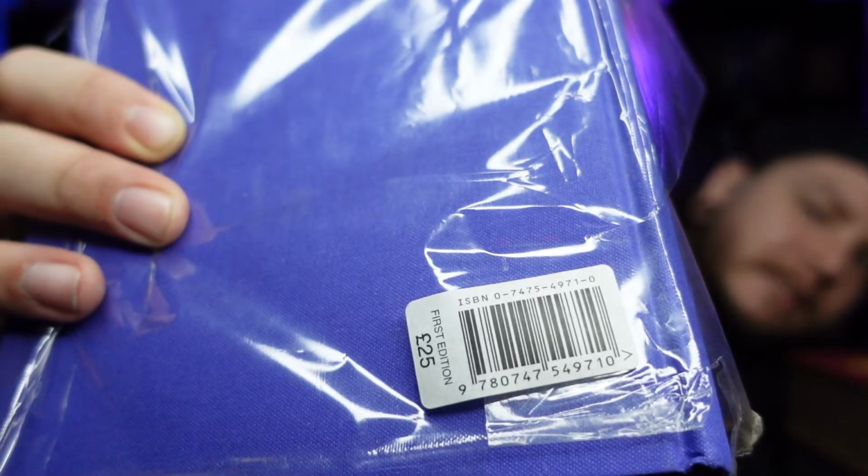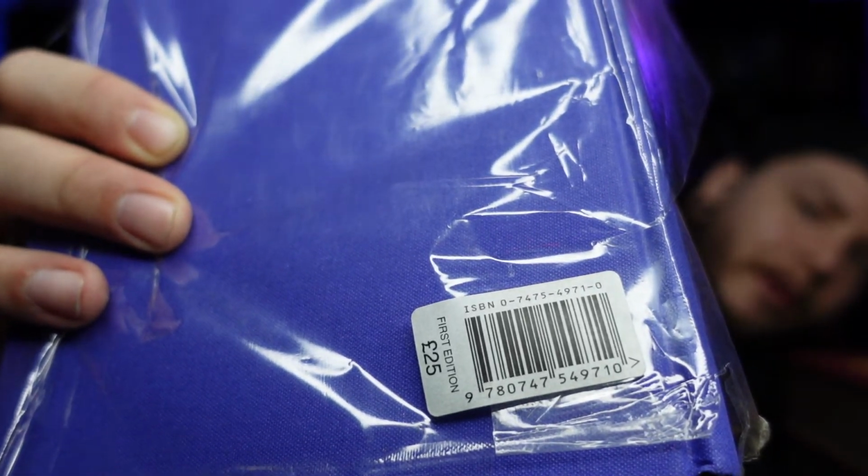But all the ones going forward, you will be able to tell if they are a first edition or a first printing by the sticker on the back of the wrapping itself. So for instance, on this one, I don't know if you can tell, but it says first edition. And maybe I can show you on a better one here in a second. But that is how you will tell if they are wrapped like this, whether or not it is a first printing.